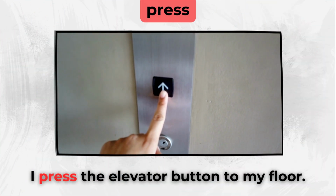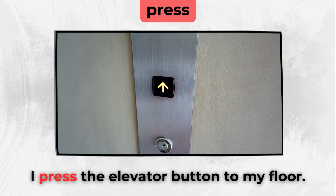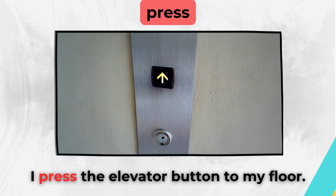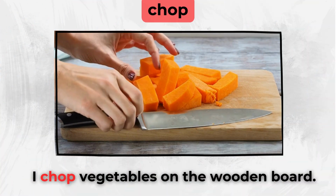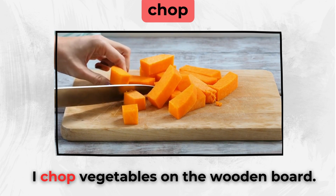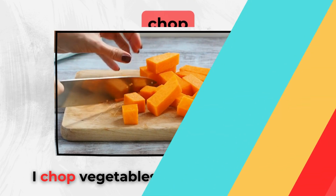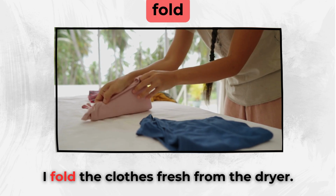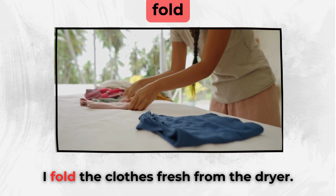I press the elevator button to my floor. I chop vegetables on the wooden board. I fold the clothes fresh from the dryer.